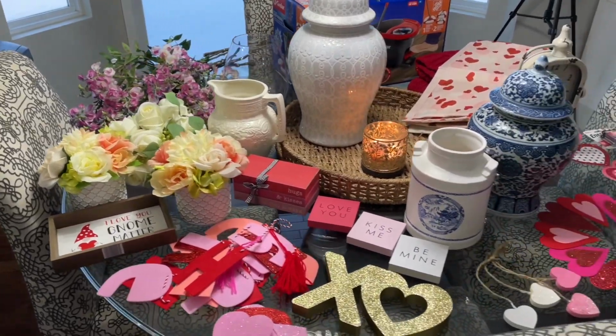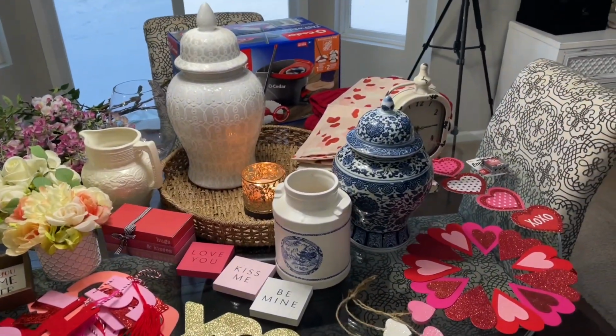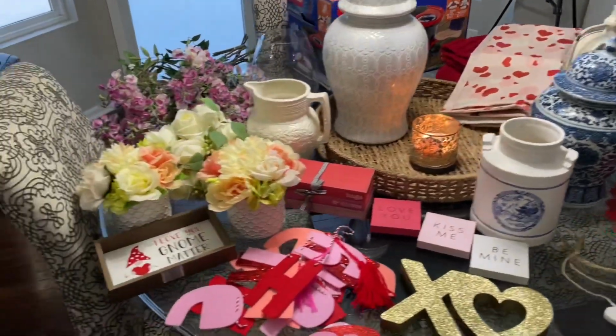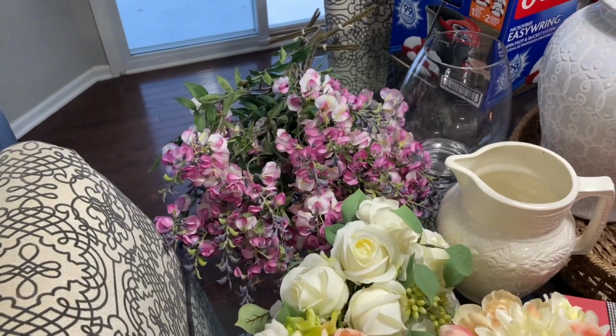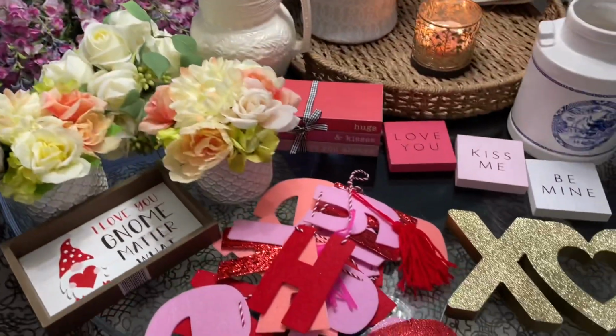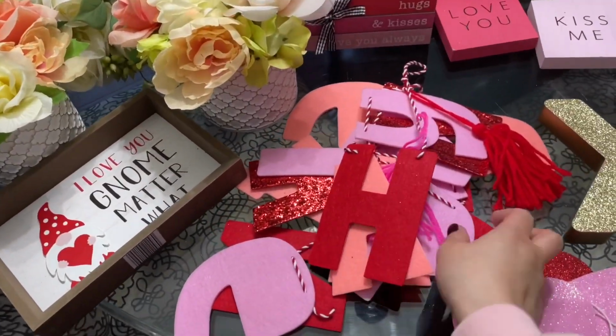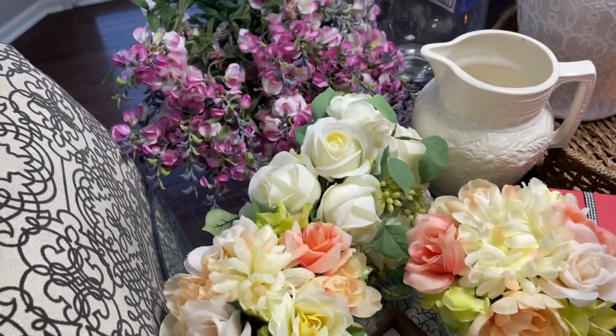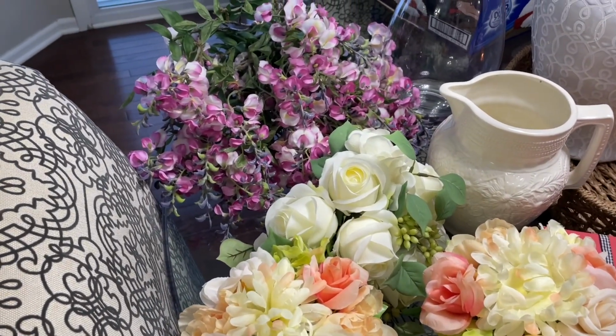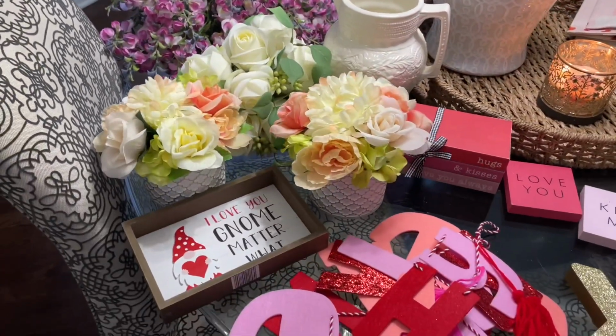I'm doing a little cleaning in the kitchen, but here is a quick view of all the things that we're using today. I have all of my florals. Even though these aren't pink or red like Valentine's, you can see the banner that I'm using has kind of this light pinkish purple, so I thought that would help incorporate some of the color from the living room and tie it into the kitchen.